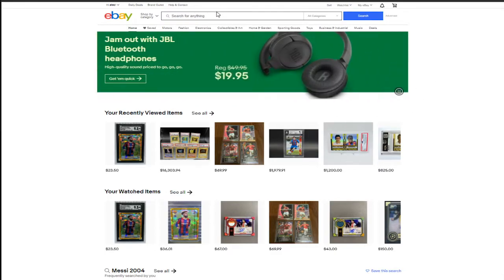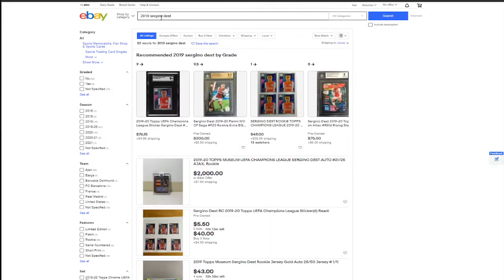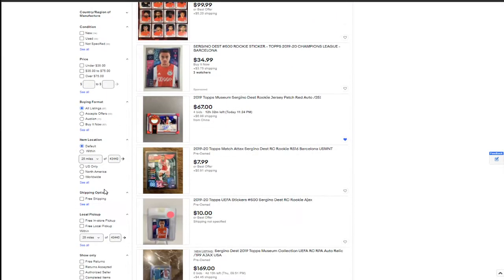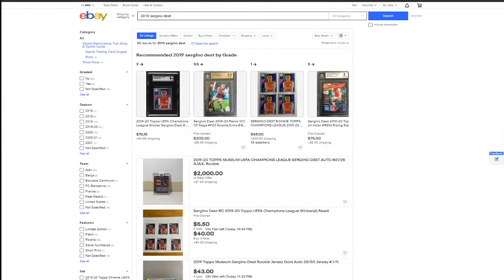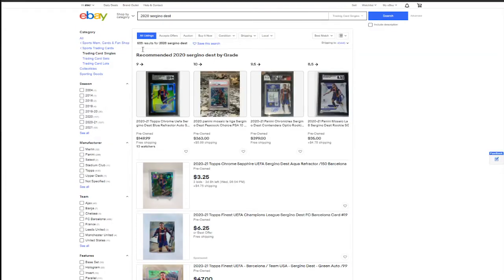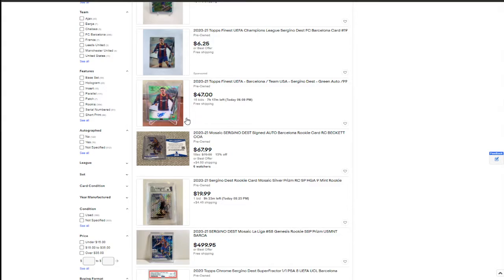So on eBay, the most important thing for me in finding out the pops is just to look up someone like a 2019 Sergiño Dest and then take a peek at how many sold listings, or just how many listings there are. There's 83 listings there. If I go down to sold items, then there are 52. So, as you could tell, not a ton of listings in the 2019 category. Maybe we put it over to 2020, and then we'll see that it kind of explodes to 609. So that's the idea of what I'm talking about in this video.